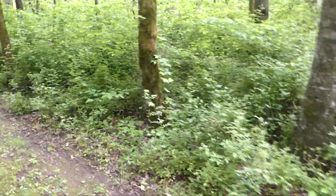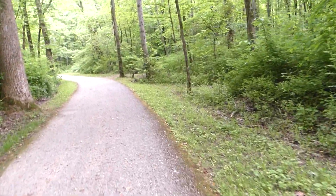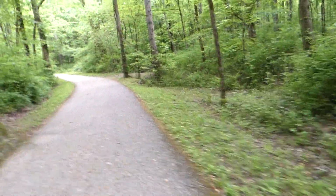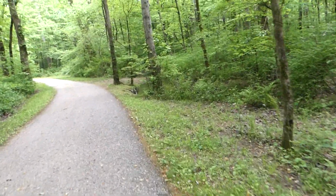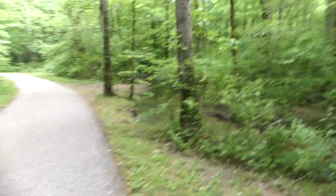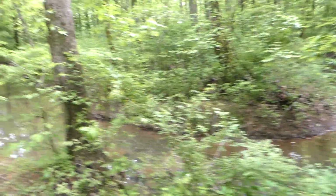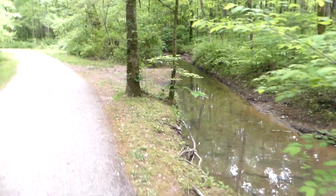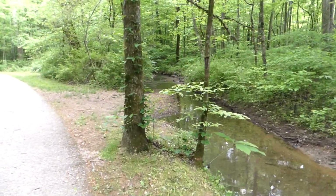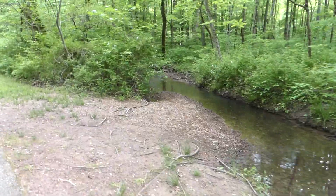I'd say this trail all in all is about a mile or so? Yeah, probably close to a mile. Like I said, I could walk a trail like this all day long. Yeah, me too, because it's not a lot of up and down. More of the creek. I love this. It's just the perfect amount for mom to walk down there.